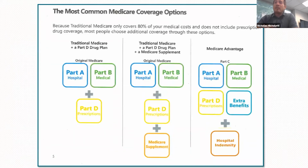Now, not everybody can afford that monthly premium, and we're starting to see more and more of a shift into what we call Part C of Medicare, Medicare Advantage plans, which includes everything that original Medicare covers and maybe some additional benefits as well.